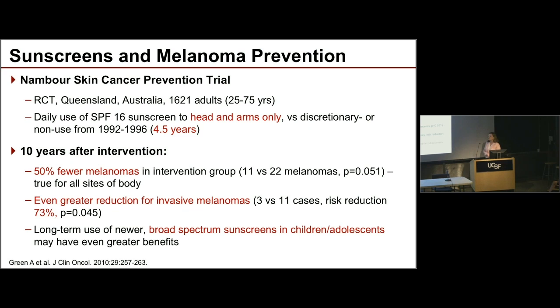So what about skin cancer prevention and sunscreens? We couldn't say before 2010 that sunscreens actually prevented melanoma until this study out of Queensland, Australia was published. This was a very ambitious study enacted in the 1990s, a 4-year intervention of daily use of sunscreen, old sunscreen, SPF 16, not as good as what we have today, only to the head and arms of individuals, on a daily use for 4.5 years versus a control group of 800 patients who used it discretionarily, meaning optionally. And 10 years after the 4-year intervention, there was about a 50 to 75% reduction in melanoma risk. So this is the first time we had evidence that sunscreen can make a difference.